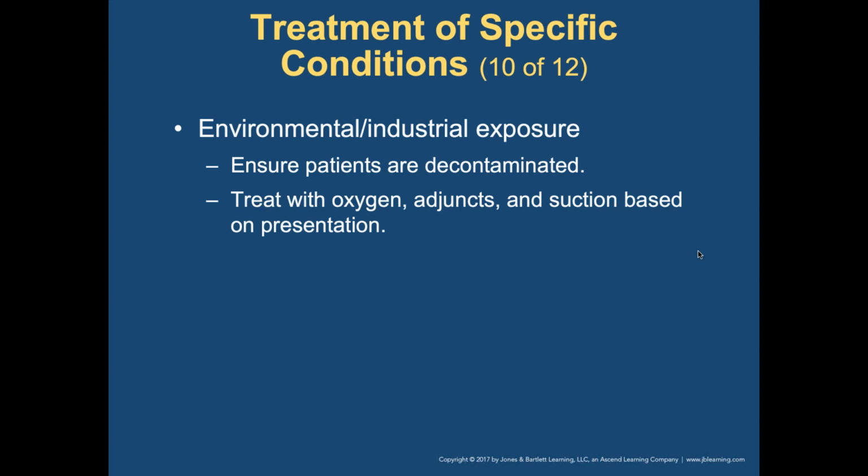On the environmental industrial exposure, remove them from the contaminant. Get it off of their clothes. You may need to figure out what kind of contaminant it is. If it's reactive to water, where you can't wash it off, you may have to dust it off. That's a big thing that you need to know for sure. Figure out what agent it is before you do anything to it. So that's very important. Treat with oxygen, adjunct, suctions.